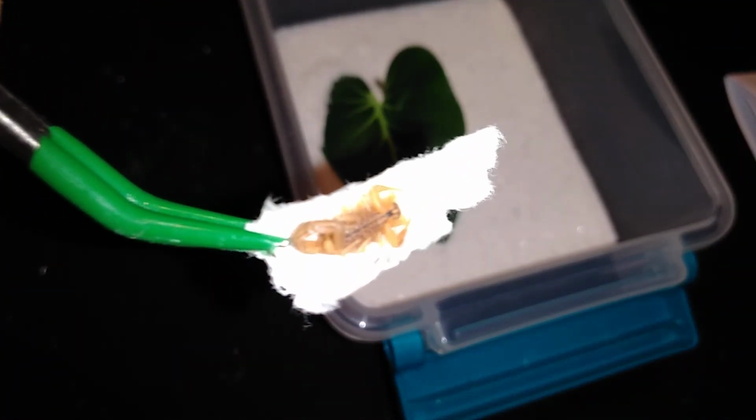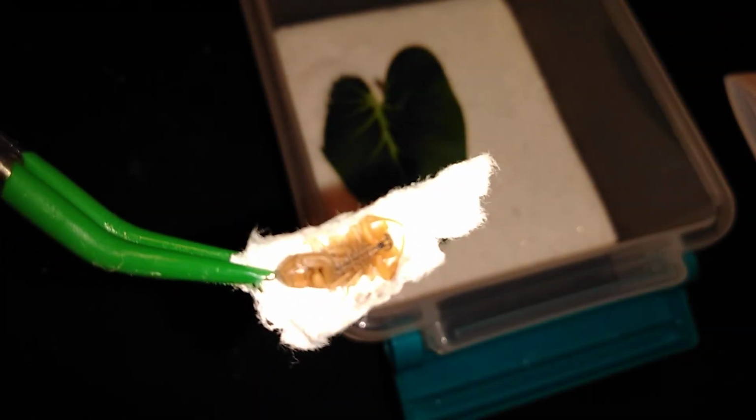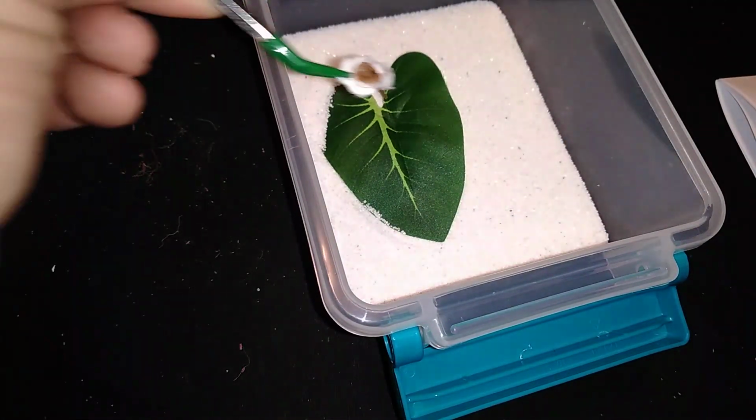This is the baby version of the deadliest scorpion on planet Earth. Isn't it so cute? Just think about the fact that in a couple of years, this thing could likely kill you. Anyway, let's see if we can entice it into its new enclosure.